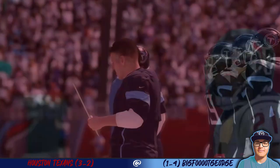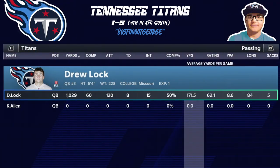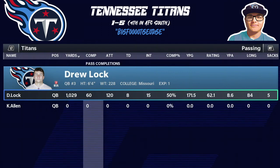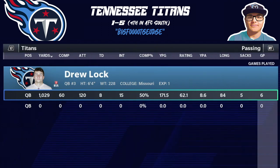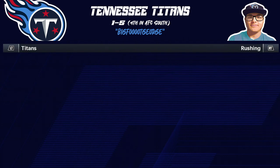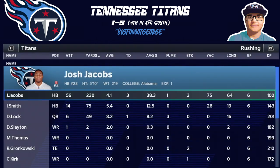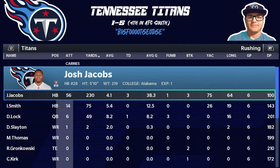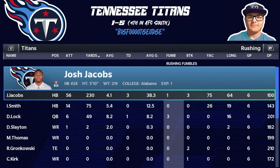Now let's take a look at how some of the individual players have performed so far this season. Drew Lock will have to shoulder some of the blame for Tennessee's measly 1-5 start after only completing 50% of his passes, with 8 of them for touchdowns and 15 interceptions. Running the rock has actually got some good production from his tailbacks. Josh Jacobs has a 4.1 yard average with 3 rushing touchdowns, and change of pace running back Ito Smith has a 5.4 yard average on only 14 carries.